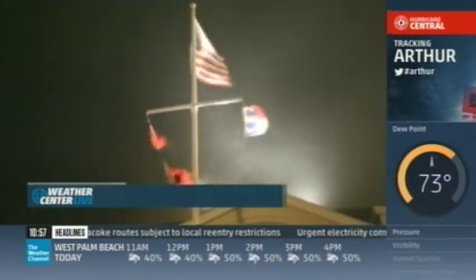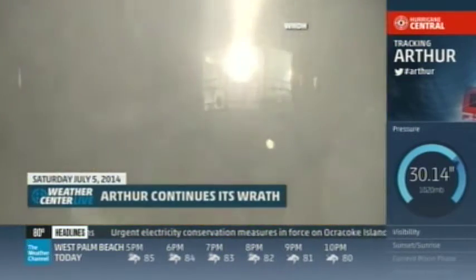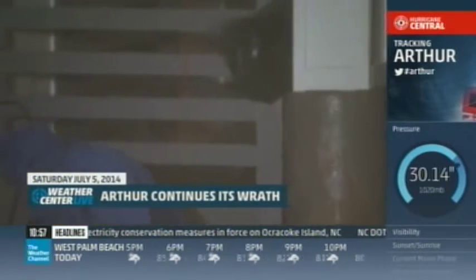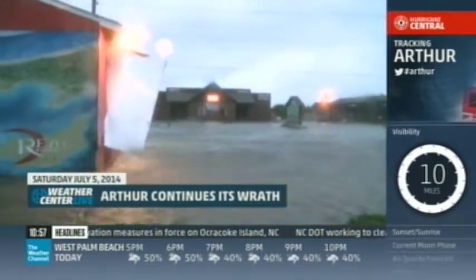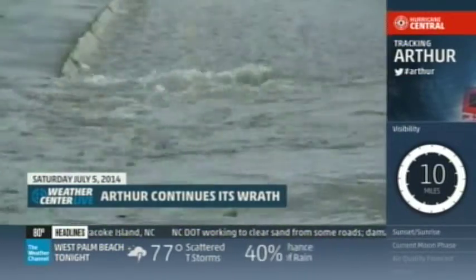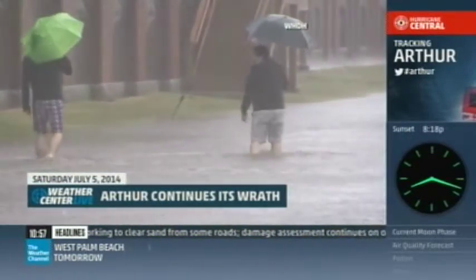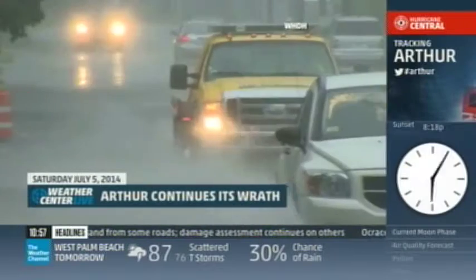This is mad crazy, man. It intensified, I think, a lot more than anybody thought it was going to. Wow. Kind of felt like an earthquake. Every time it rains, it floods. I'm just blown away.